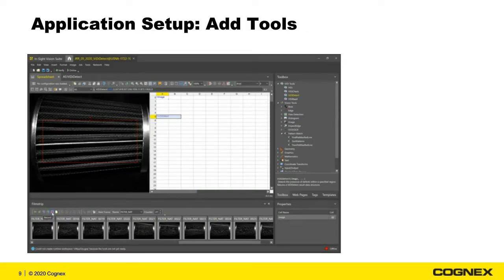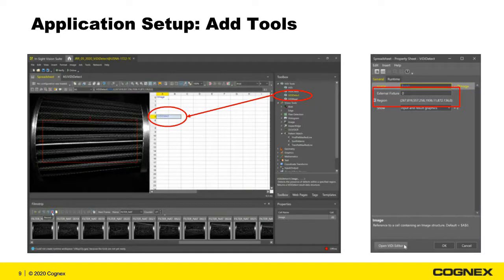This can be a combination of the most popular rule-based tools from Insight, such as Cognex Redline, as well as any of the ViDi tools licensed for that D900. In our case, because we're performing defect detection, we will add ViDi Detect to the spreadsheet. From the property sheet, you can set a region of interest to pass into the ViDi tool for each image, including whether or not you're using another tool as a fixture. Then, to configure the ViDi tool, you will select Open ViDi Editor at the bottom left of the property sheet.